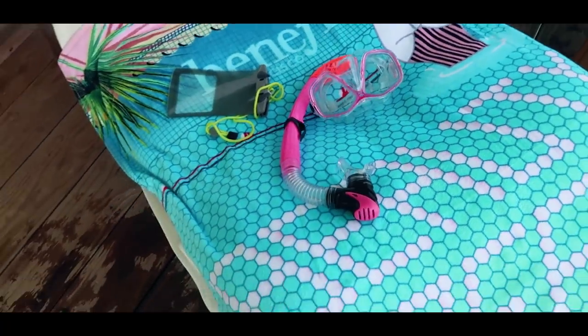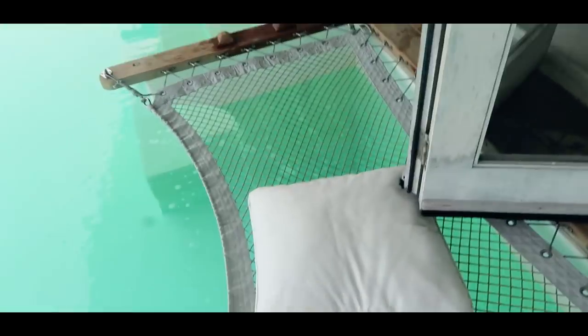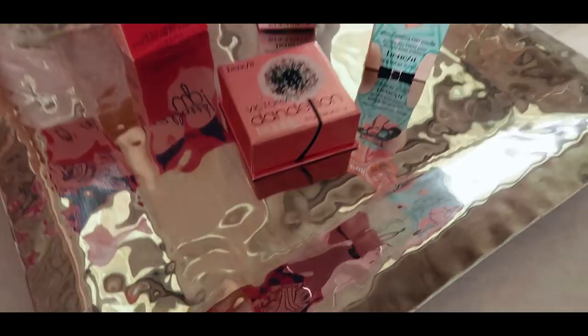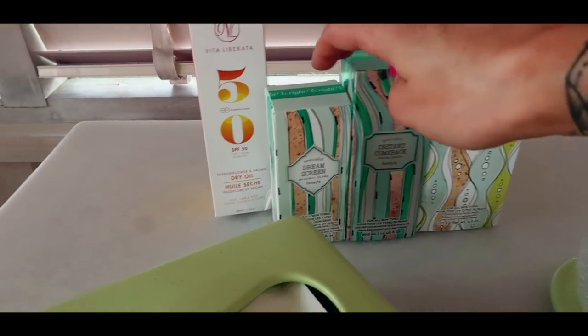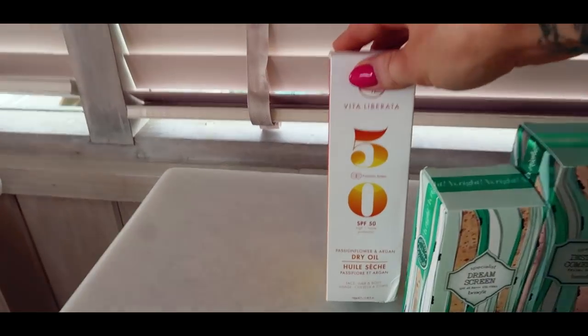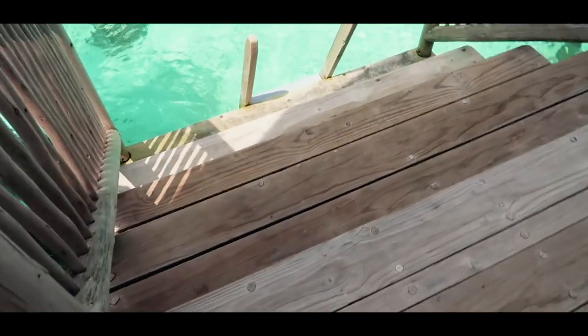Let me just quickly show you all the treats that Benefit has treated us to. Goggles, Benefit towels and sandals. We've got the inflatables. But this bag is filled with all of their amazing brow products, of course. And then through into the bathroom. How cool. We've got the primer, and also the cleanser, the serum, the SPF 45, and also my fave, Vita Liberata dry oil as well, which is awesome. Outside, just straight down into the water from here, and then into here is the shower.